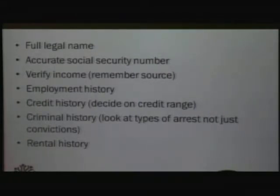I always suggest that you think about deciding on a credit range. I've had owners tell me, I'm only going to take folks with 750 and above. That's it. If they don't meet 750, I'm not going to do it. Okay? That's not discriminatory in itself, but you want to try to get a range of people, because I've seen individuals with great credit who stink as tenants, and I've seen individuals with moderate credit who are the best tenants you could ever want. So instead of having that one thing in your mind, consider a range.